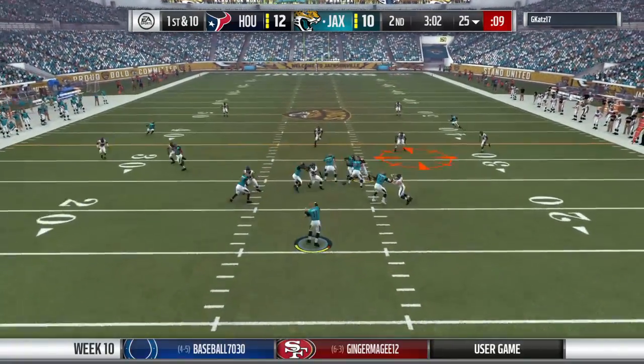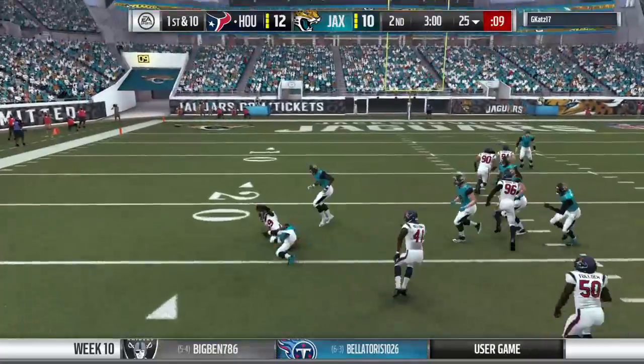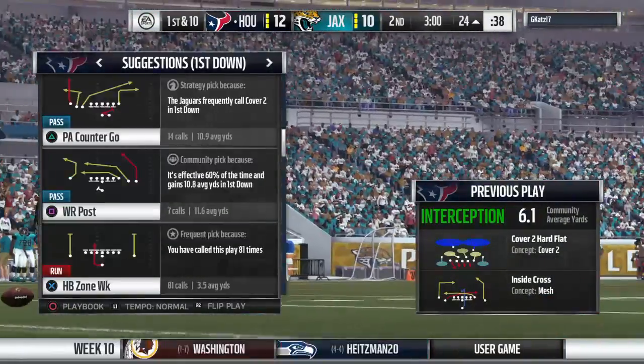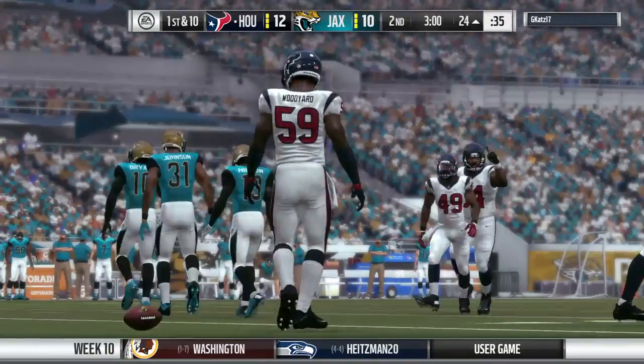Wentz now on 1st down. Trying here for Bryant, and it's intercepted. Picked off by Wesley Woodyard. And they have the football and will take over at the 24-yard line.